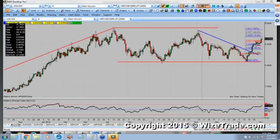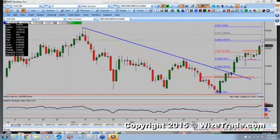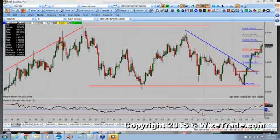Swedish krona, on the other hand, this thing's still making its way higher. We're almost up to a 786 retracement of this entire range. This probably is not a bad short here, especially if the euro is going to start to stabilize between now and non-farm payroll.